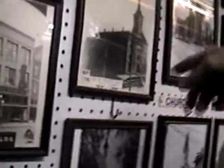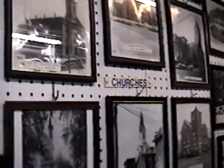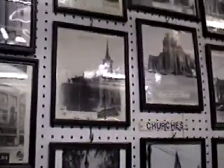All the old churches, St. Andrew's, St. Paul's. Yeah, that's my old home church here. You were St. Paul's? No, not St. Andrew's. Wait a minute. Right, I saw it here. I'll see it here in just a minute.